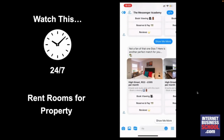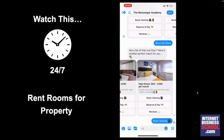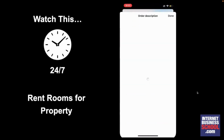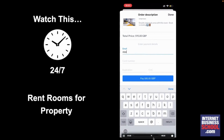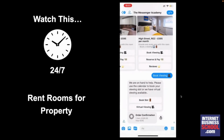If you don't like that, show me more. Okay, well, here's High Street, slightly cheaper, $595. You want to book a viewing, reserve and pay, or look at the reviews. Okay, so I believe book a viewing. Great. Book a slot or book a virtual slot. So with all the madness that's going around the world, you can do a virtual slot. Or you can just reserve it. So again, just put my details in, boom, boom, and I've reserved that room. How easy is that? Okay, order confirmation. And you'll get an email as well.